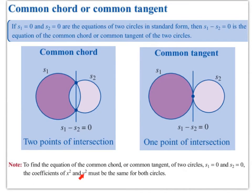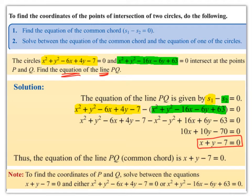Note, to find the equation of the common chord or common tangent of two circles S1 equals 0 and S2 equals 0, the coefficients of x squared and y squared must be the same for both circles. To find the coordinates of the points of intersection of the two circles, do the following. Step 1, find the equation of the common chord, so S1 minus S2 equals 0. Step 2, solve between the equation of the common chord and the equation of one of the circles.